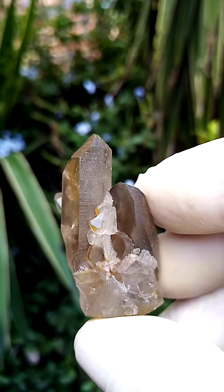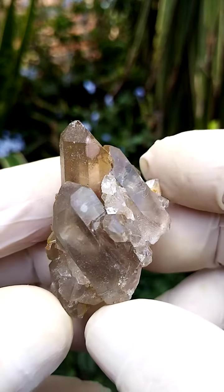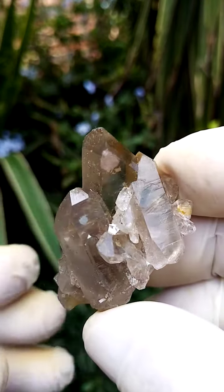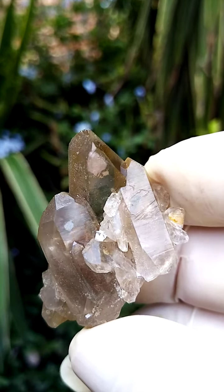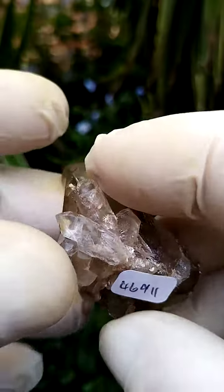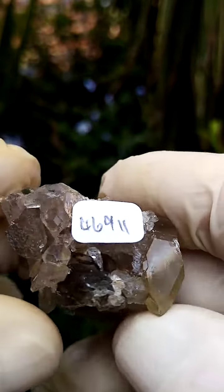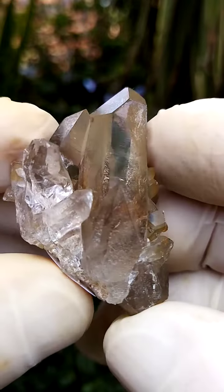Now, on some of these I've found traces of epidote, which would cause part of the color, and of course the grayness would most likely be caused by hematite inclusion. Lovely formations. I wonder, is this one a floater? Not quite a floater, but crystalline on the back as well, as you can see there.